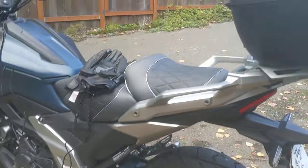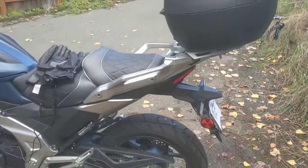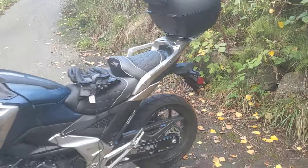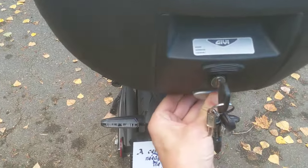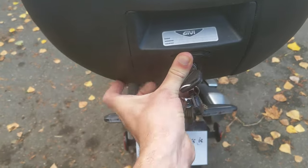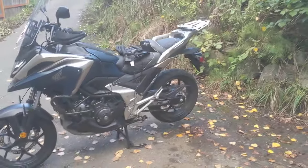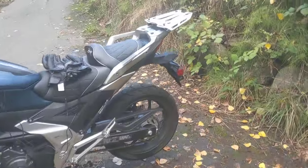Okay, what else? I have the Honda OEM rear rack. I just think it looks much better than the other rear racks out there. I don't fault anybody who wants to save some money, though, and go with the Chad or Givi. But I think this one just suits the bike. Oops. Okay, take that off. It just looks much better. I feel like it balances the bike, actually. Not too bad for a rear rack.